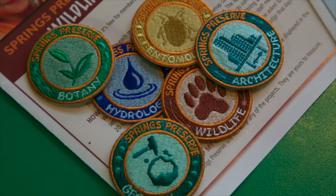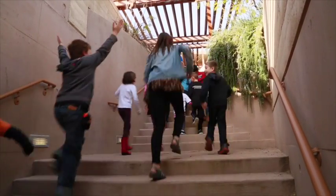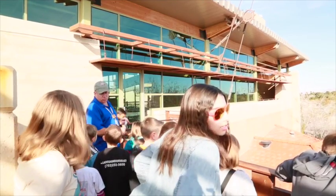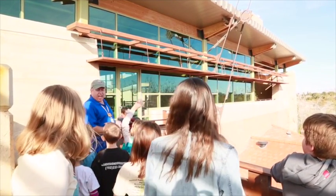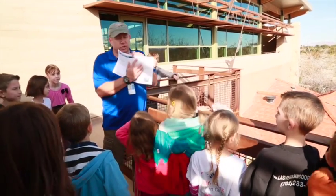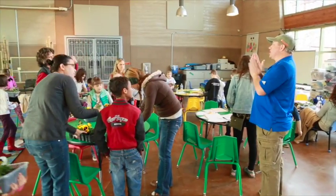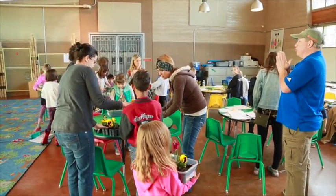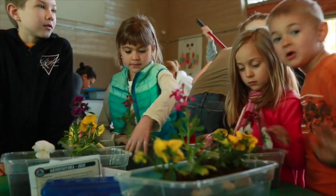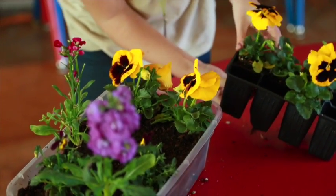The range of badges perfectly represents the world within the preserve property, but also inspires the curiosity of students about a whole universe of scientific subjects beyond our boundaries. There are 12 badges, one for each month of the year, and each month we put out a different little booklet that the kids can take and study. We start with simple things that have to do with the Springs Preserve, such as geology or entomology, studying bugs, studying nature. We have a plant study, a biology, a botany. We have a wildlife badge where kids can study the animals that they find here in the Mojave Desert.